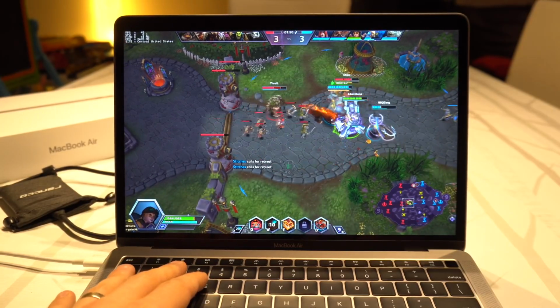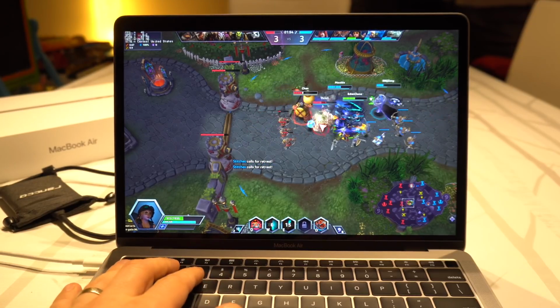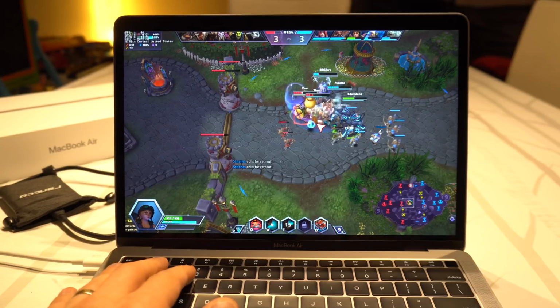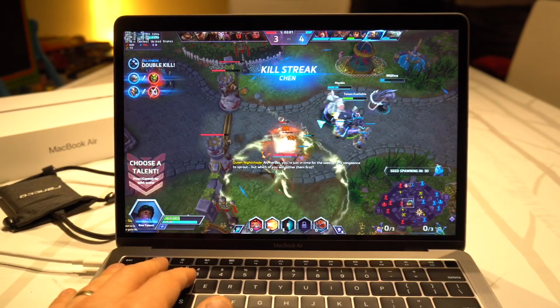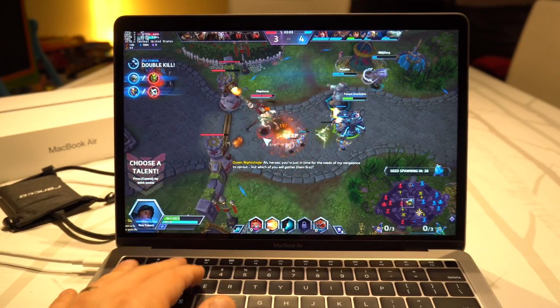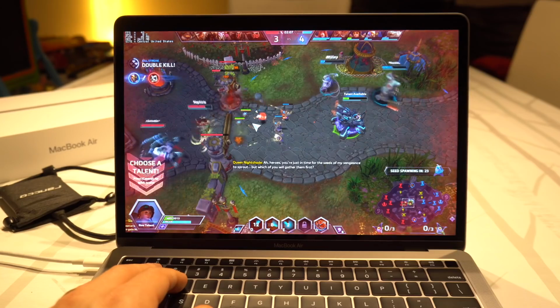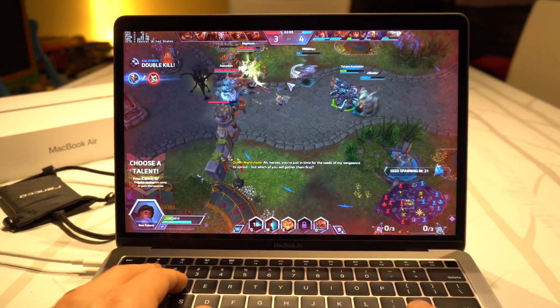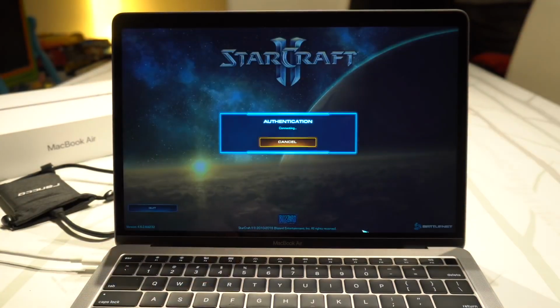50, 45, 42, 43. Yeah, definitely you can have far more stable frames per second if you play at that resolution, 1152. At 1440, it's just gonna get very choppy when you're playing, so you know it's gonna affect your win percentage, let's put it that way. All right, let's take a look at the next game.